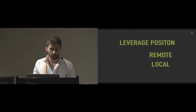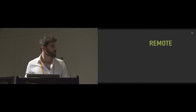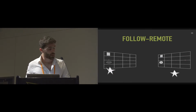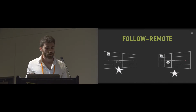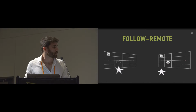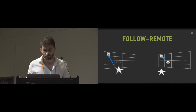So we developed 2 techniques where we leverage the position of the remote and the local user. When we leverage the position of the remote user, we call this follow remote. Here, the user on the left is captured by a camera, and now pay attention when he moves towards the right, the video in the remote location also moves, because it follows the remote user. Now, when the local user moves on the right, his video stays where it is. Notice how here the deictic instructions can be well understood because the video is placed in context of the content.